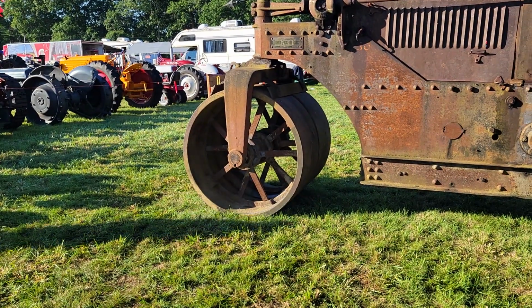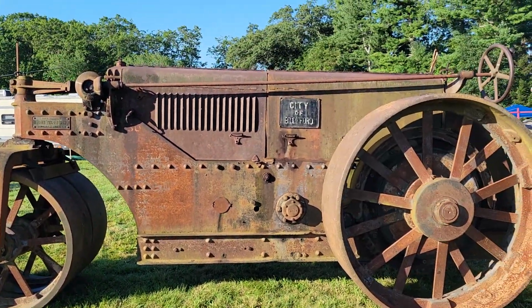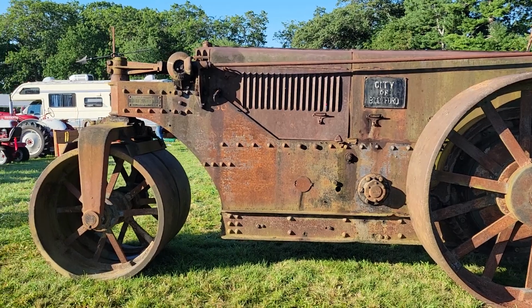Good morning, everybody. We're at the 25th annual Raitt Farm Antique Tractor and Engine Show, Elliott, Maine, July 24th, 2021. We'll take a look at some tractors this morning. We're starting at the back today.